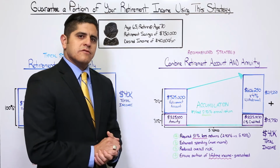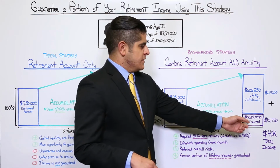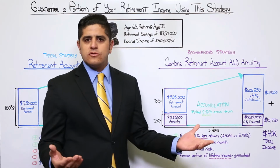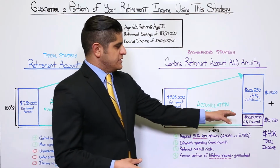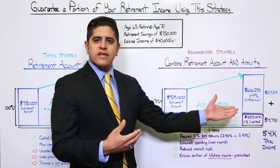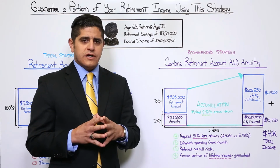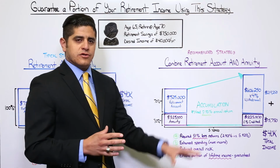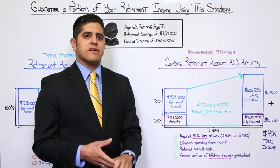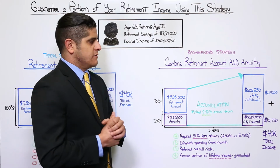But within these indexed annuities, I had mentioned there's an income rider. When you turn 70, you're going to get a specified withdrawal amount from whatever your account balance is, the $225,000 in this scenario. If you were to take your withdrawal percentage at age 70, in this hypothetical example, it would be 7%. So what that means is you'll get $15,750 for the rest of your life from the insurance company. Even if your $225,000 hits zero, you're still going to get that paycheck of $15,750. So again, we're guaranteeing a portion of your retirement income strategy.